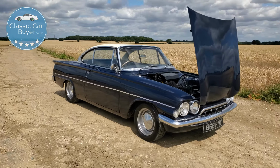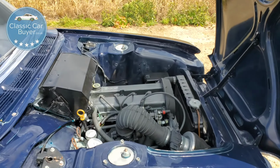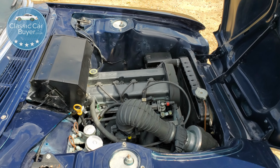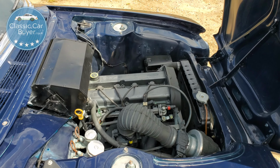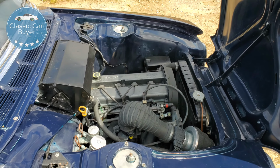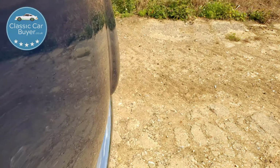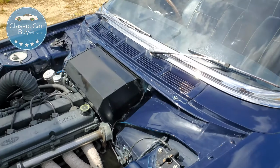Under the bonnet, this Ford Consul Capri has a 2000cc Ford Zetec engine, which performs much better than the original engine, especially when it comes to acceleration. The original Ford Consul Capri were fitted with a 1340cc engine, but the cars were considered underpowered and suffered from premature crankshaft failure.